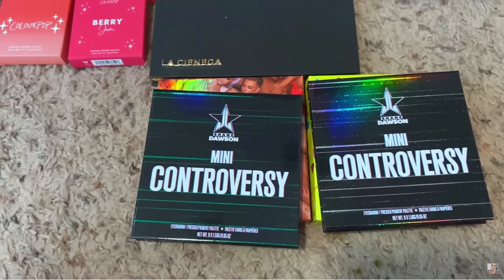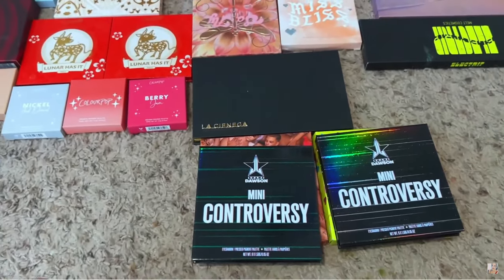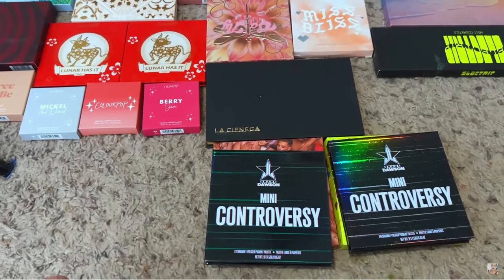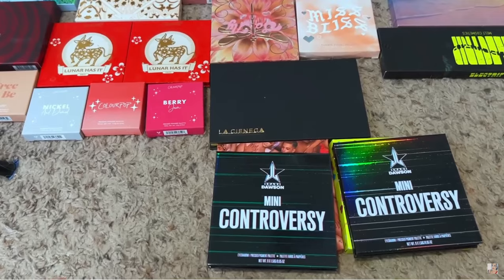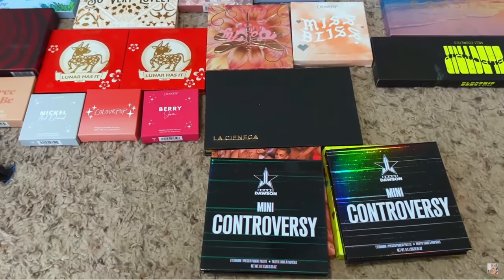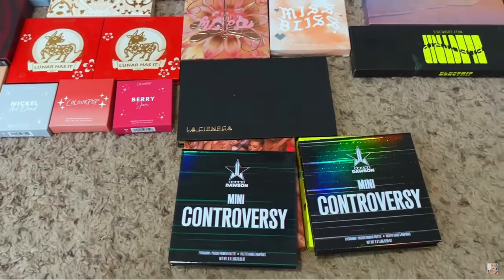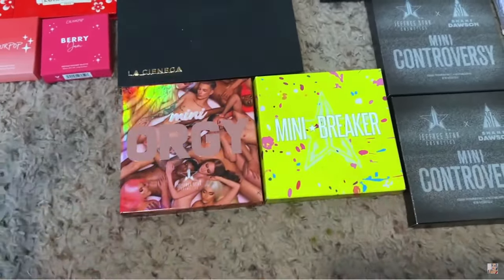I don't know where the rest of my Jeffree Star palettes are. I know I never got rid of them. I definitely want to, but I'm not gonna lie guys, I have absolutely no idea where they are. I would love to include them in today's video, but I can't find them. So I'm like, what did I do with them? So yeah, when I find them, I will declutter them. And like I said, these are in brand new condition.